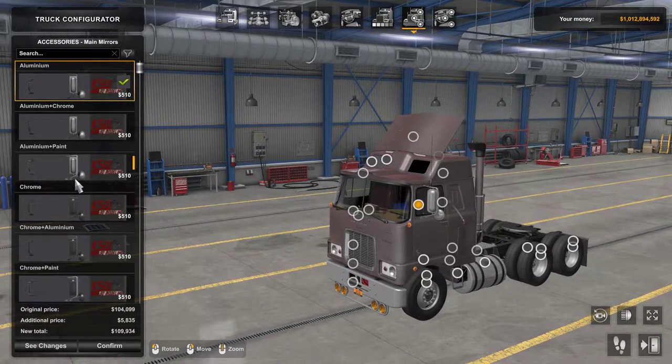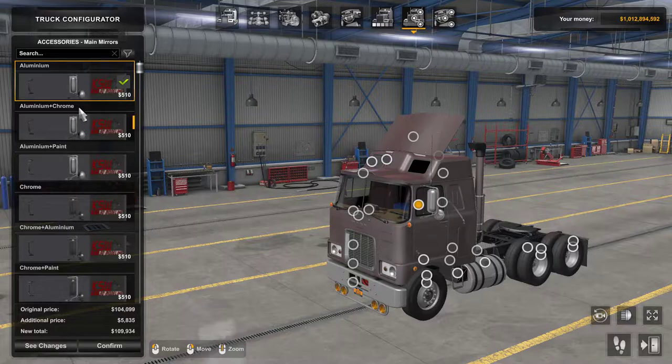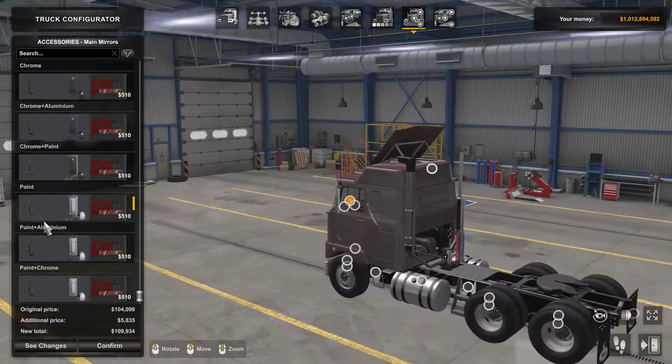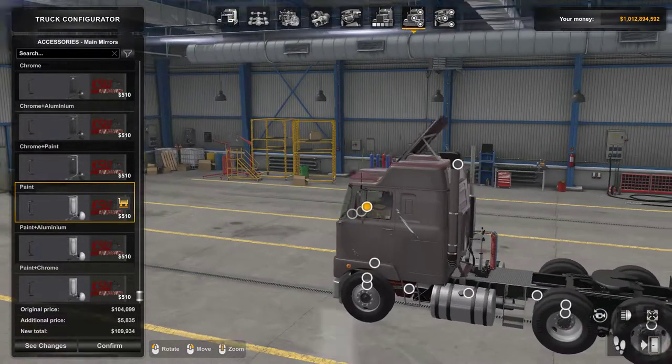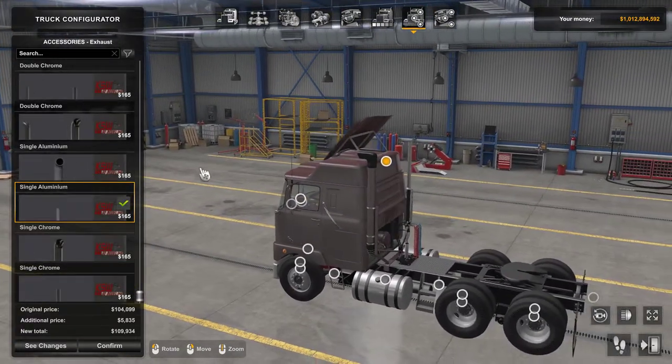And so here's your mirror. The mirror that we were using was Loon and Chrome, I believe. And I think that's the one that is messed up. So if we run the truck again, we may have to change it to paint or something like that, and see if it makes a difference. That may just be something that's going on.